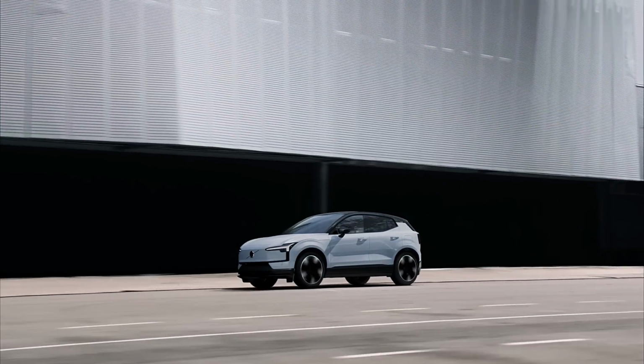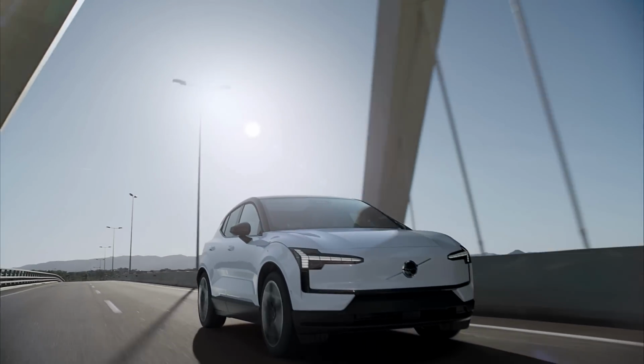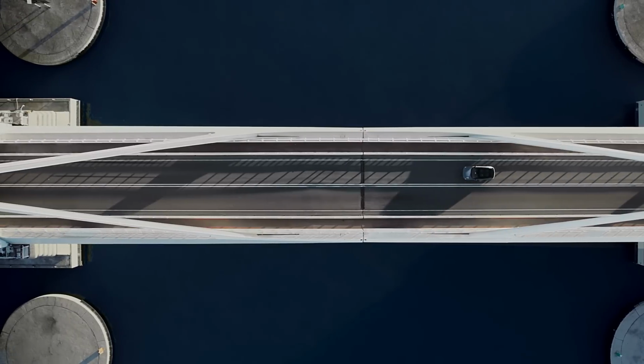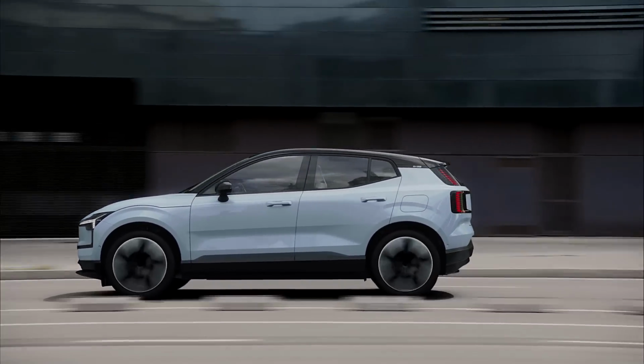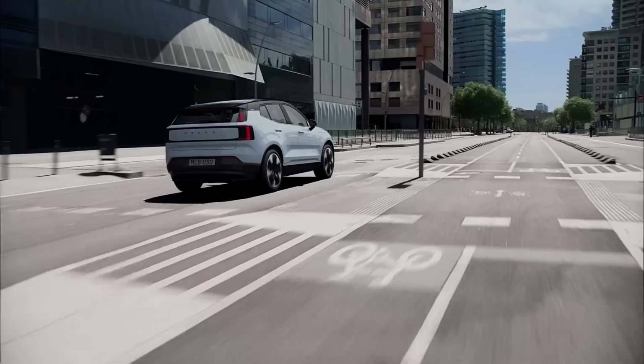When the EX30 arrives in mid-2024 as a 2025 model year vehicle, customers will have two powertrain options. A single-motor rear-wheel drive version with 268 horsepower and 253 pound-feet of torque, which will accelerate from 0 to 60 miles an hour in an impressive 5.1 seconds.